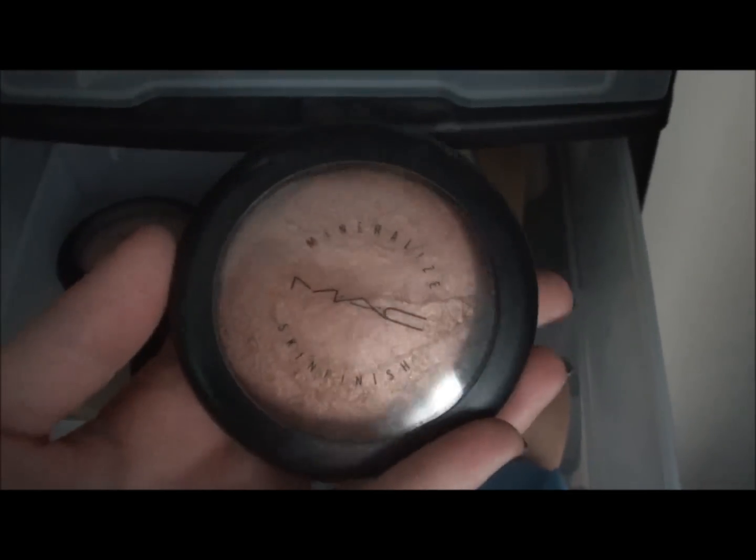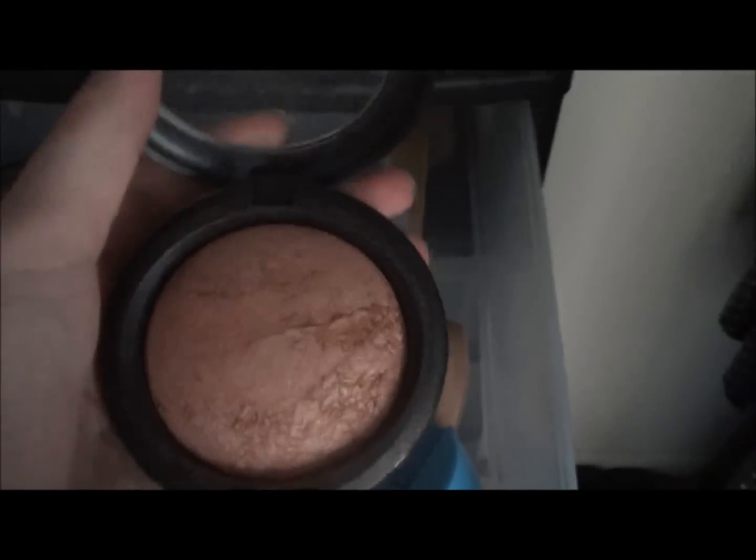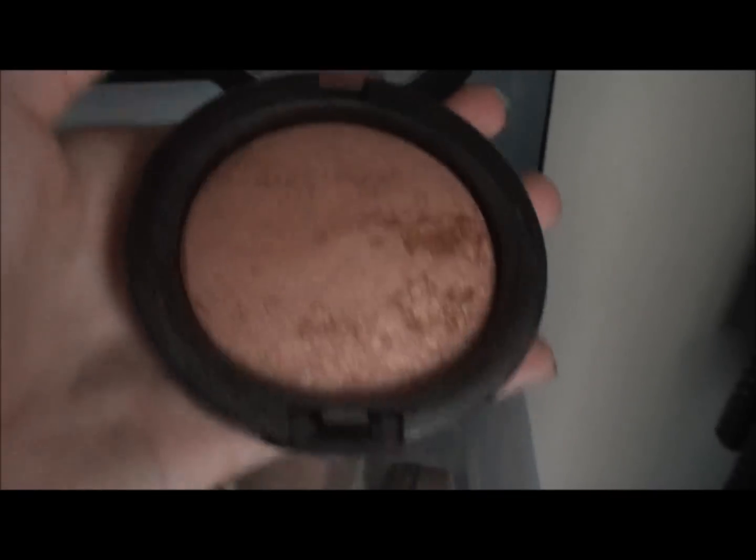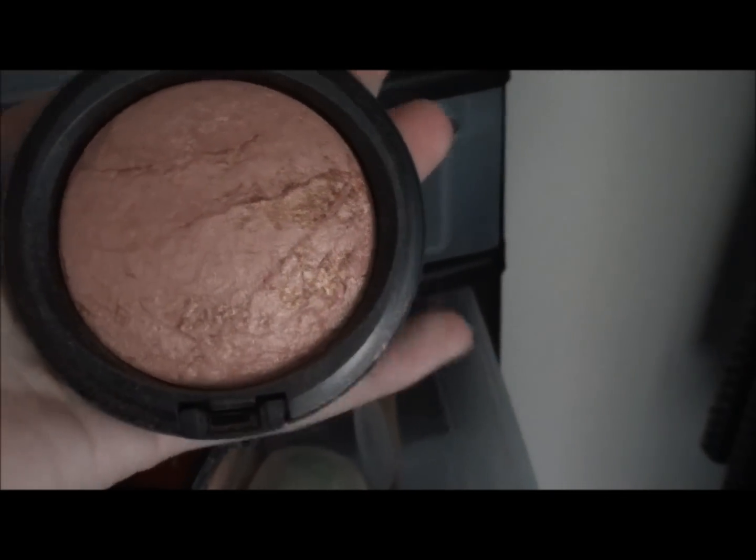This is in Cheeky Bronze. It's another mineralized skin finish. And this looks like the mountains of, it looks like the Grand Canyon. That's what it looks like. Or like the mountains of California.